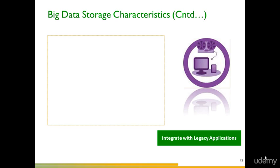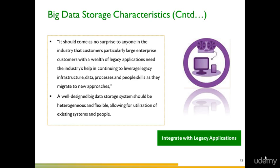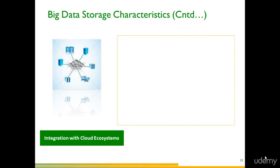It should come as no surprise to anyone in the industry that customers, particularly large enterprise customers with a wealth of legacy applications, need the industry's help in continuing to leverage legacy infrastructure, data, processes, and people skills as they migrate to new approaches. A well-designed big data storage system is heterogeneous and flexible, allowing for utilization of existing systems and people. It should also offer interfaces that allow customers to utilize new big data storage functionality without the need to rewrite storage interfaces. Another characteristic we talk about is enabling integration with the public, private, and hybrid cloud ecosystem.